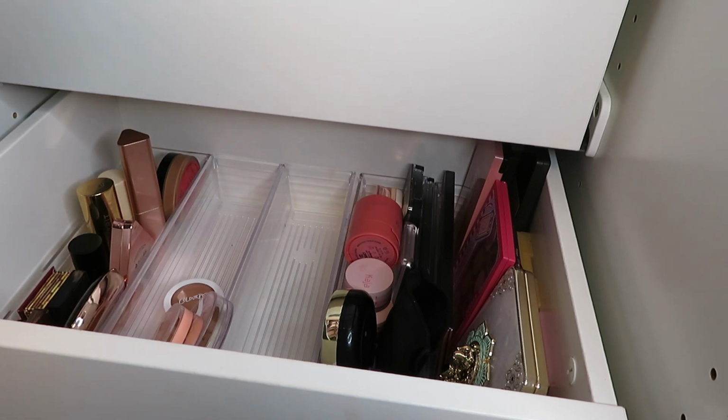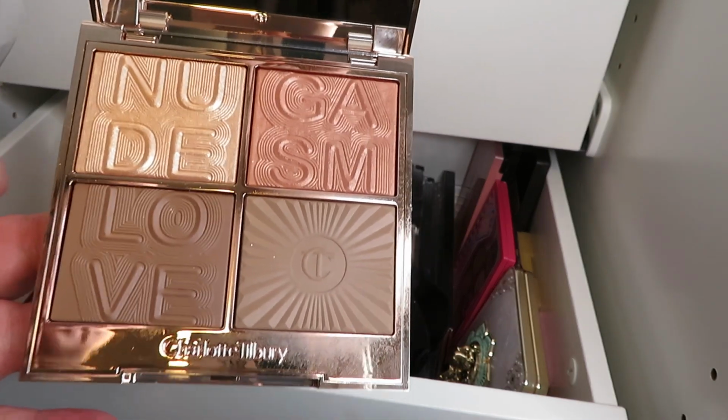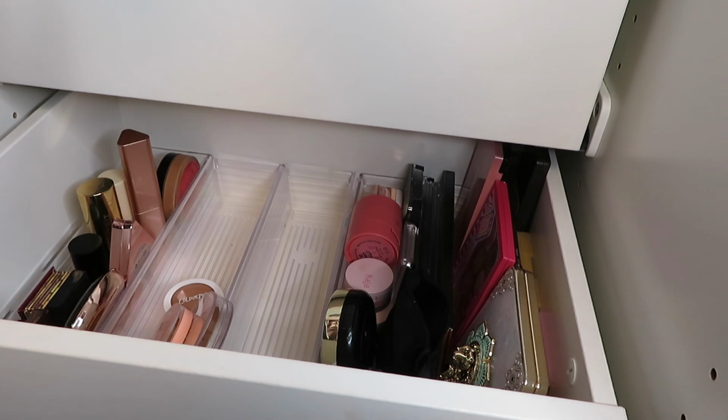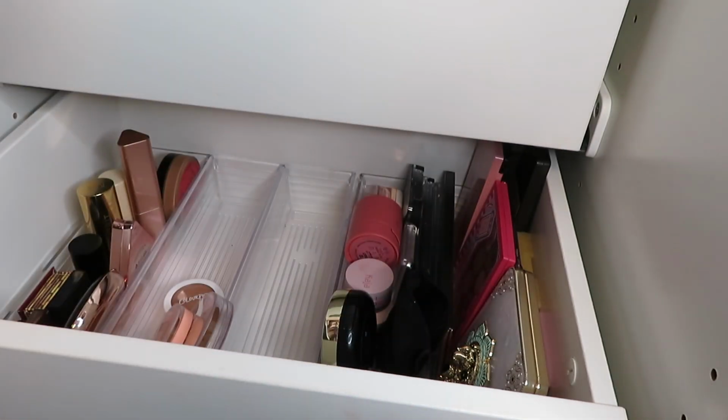Okay, first one. This one. This beautiful, beautiful palette. It looks like I haven't even touched it. And trust me, I have. The Nudegasm Face Palette. I've used this. Yes, I still have that. I don't know why. I'm a little fidgety about stuff like that.